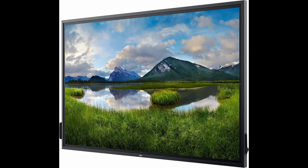What really sets this display apart is how it changes the way people work together. Instead of one person controlling everything from a laptop, the screen becomes a shared space. Ideas can be written directly on the display, changes can be made instantly, and discussions feel more engaging. For classrooms, it helps keep students involved. For offices, it makes collaboration faster and more visual.